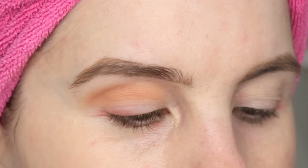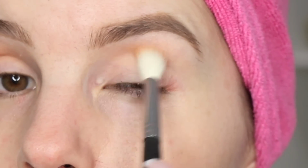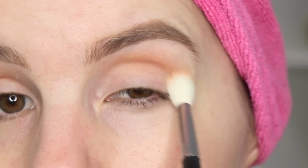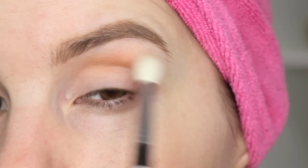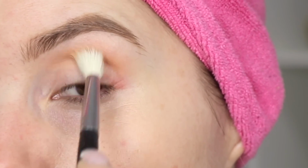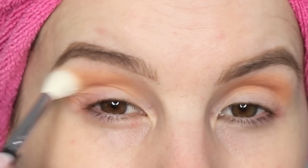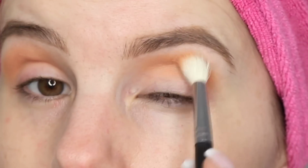I'm doing the look that I had in an Instagram picture that I posted with this palette several weeks ago, but a lot of you guys wanted to see a tutorial on that makeup look, so this is going to be that tutorial. And I just go in slowly and build up the crease color to the intensity that I want it to be.